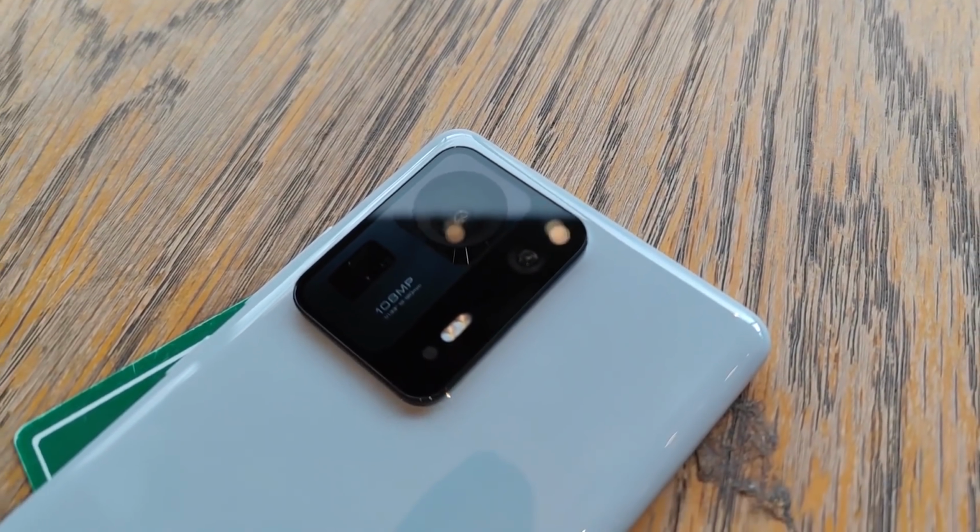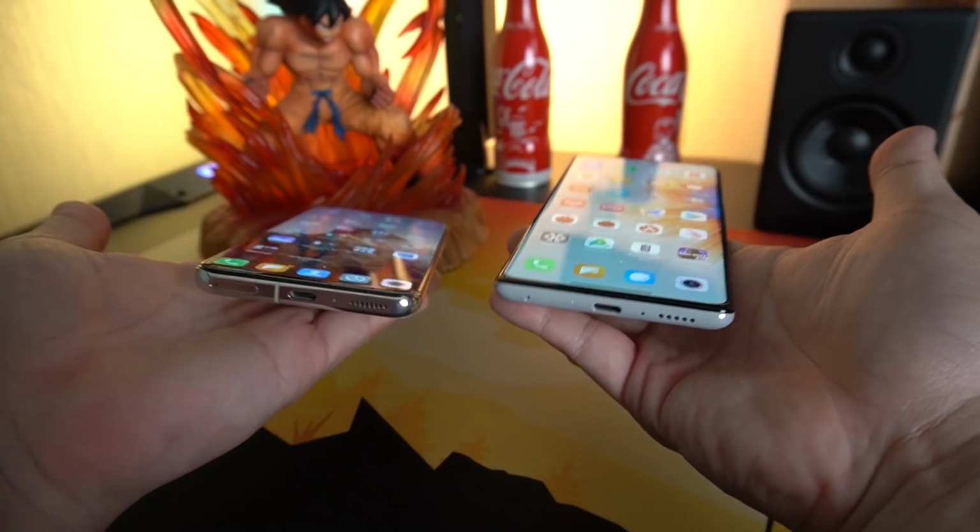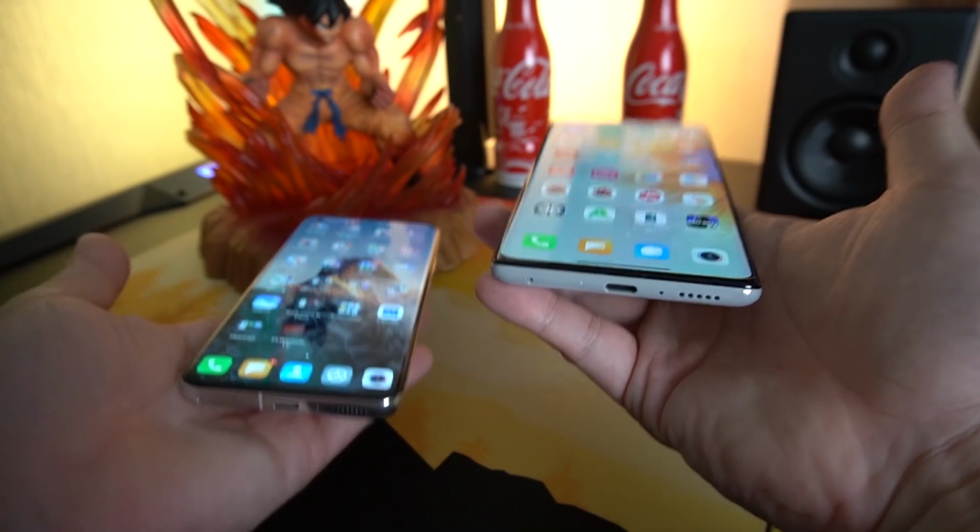So we can see that we've just unboxed the Xiaomi Mix 4. And I can say that this phone is really nice. It's a lot lighter compared to my Mi 11 Ultra, which is here. Now, flagship phones do come with flagship specs.